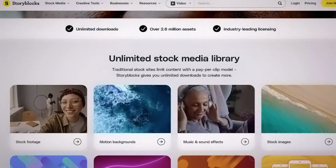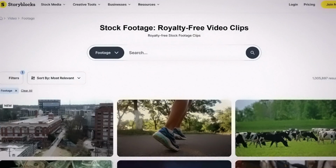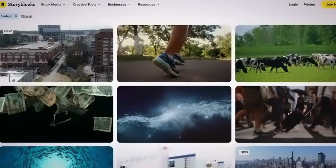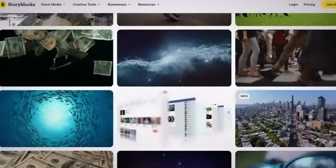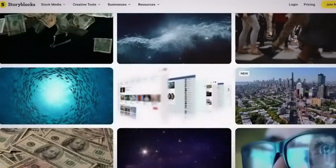Storyblocks also has a tool called Maker, which allows you to put everything together into a full video, all within the platform. This means you don't have to be an expert video editor to create content. The AI and the tools available on Storyblocks make the whole process much easier.